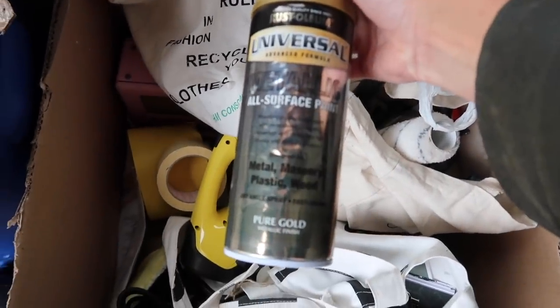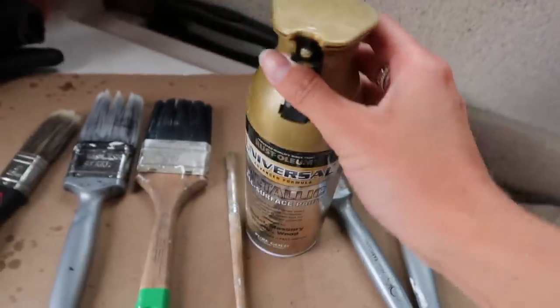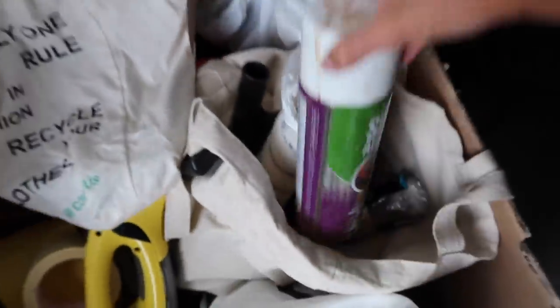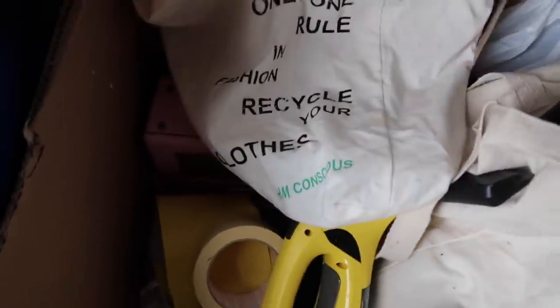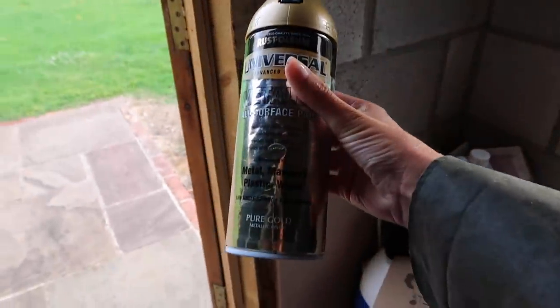Okay, that is, yes, the brand Rust-Oleum Metallic Pure Gold All Surface Paint. Yep, that sounds good. What's this? Spray adhesive? No, I don't want that. Any more sprays anywhere? Let's have a little rummage. No, that's paints. Nothing exciting in there. Any more sprays? No. Okay, so I can feel this is super light because there's not going to be much in there.